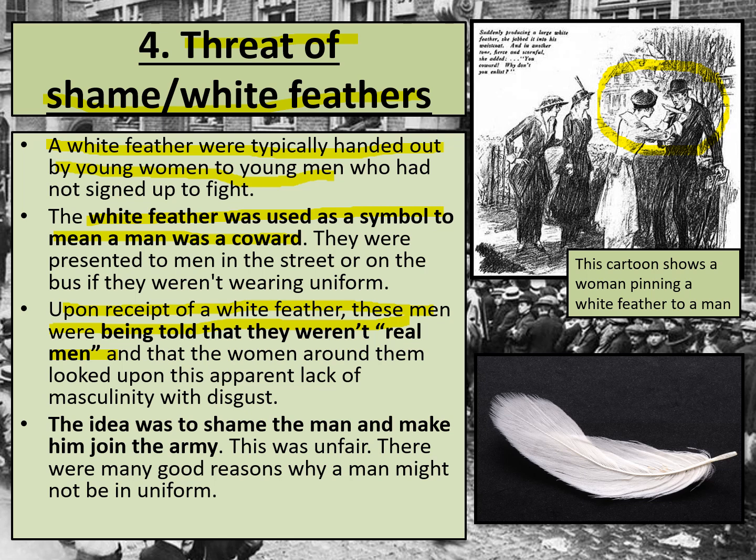Now, the idea of this was to shame a man into joining the army. Okay, to make him feel so embarrassed that he hadn't done so already, that he had to do so now. And once people heard about these feathers, more men would possibly sign up because they were afraid it would happen to them too. So even if a man hadn't personally received a white feather, he might have heard of somebody in his community that had, and he didn't also want to receive the same treatment, and that would ultimately force him to sign up and fight as well.